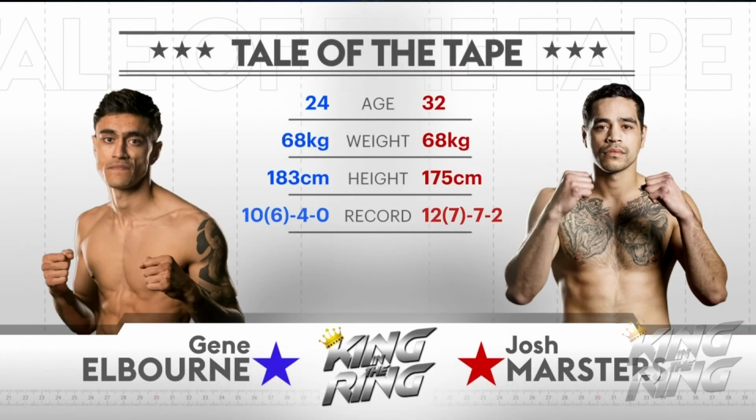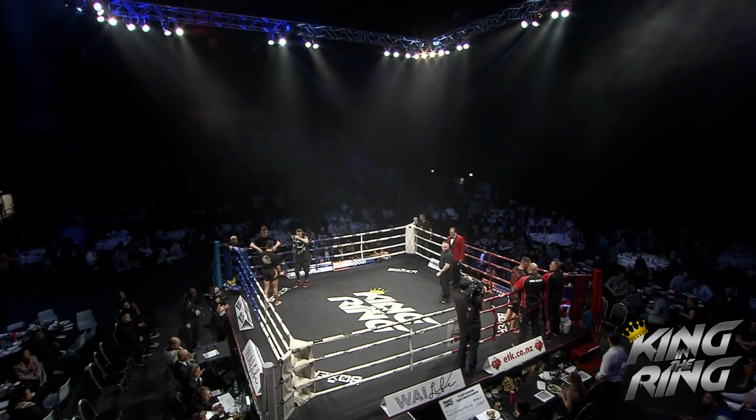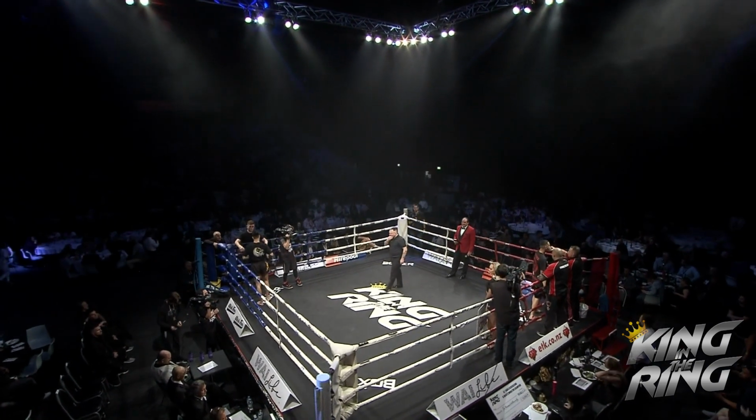He's had more fights, but more particularly he has had more fights against better opposition. You can see there Elbourne is the taller of the two. They do have similar records, but Josh Marsters has fought against better people along the way. But Marsters will need to overcome a significant reach disadvantage.